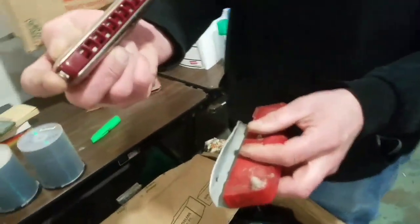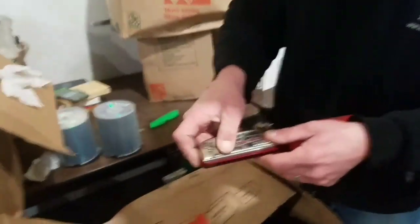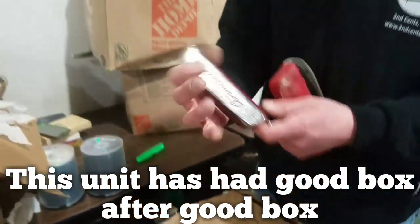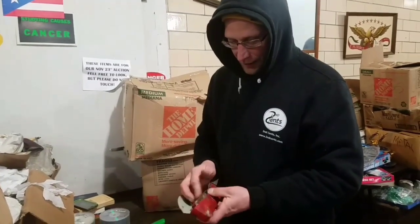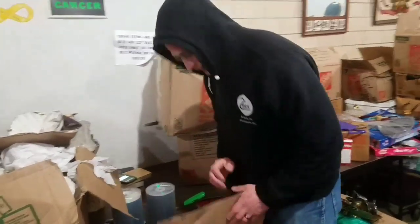But you see this right here? So you have two different tones you can go to. This side is a little rough though. We'll have to try to clean it up the best we can. But I know this is a Hohner right there, made in Germany. That's all that does, it changes the key. So boom, the dual key harmonica. I know they're good money, and it's a Hohner, and everyone likes those. So we'll have to see what else is in here.